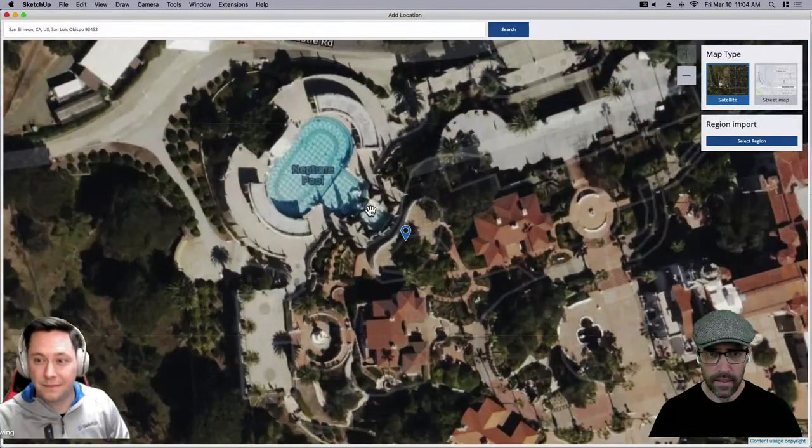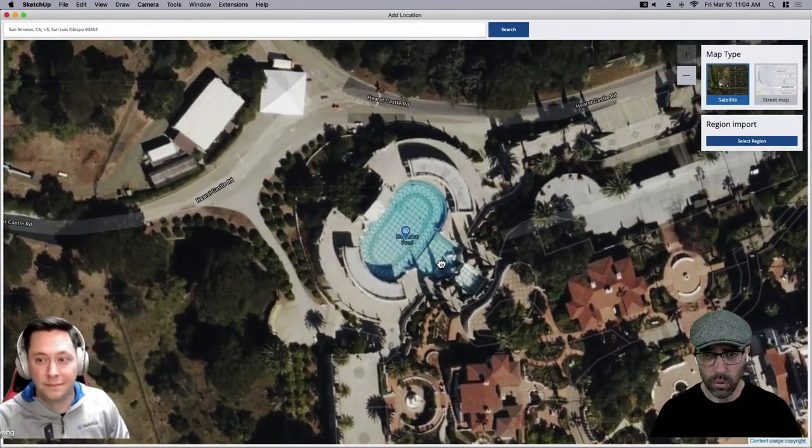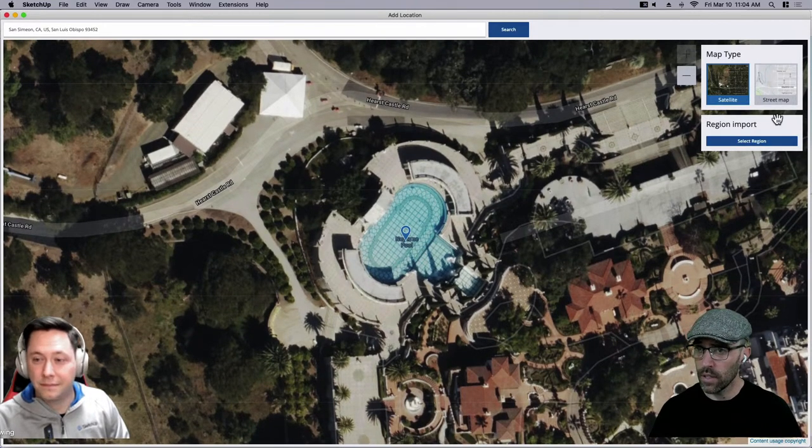So today we are doing the pool. I would love to do the whole thing, but that would be probably seven or eight live streams. So we're going to just focus on what's called the Neptune Pool. So I'm going to start by geolocating. I'm going to grab this.